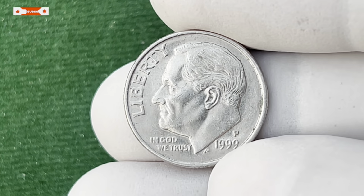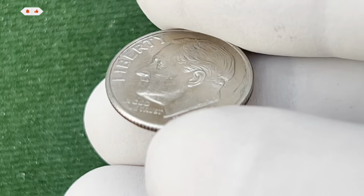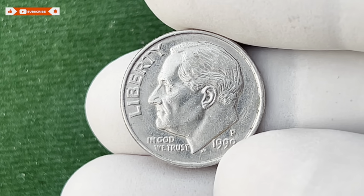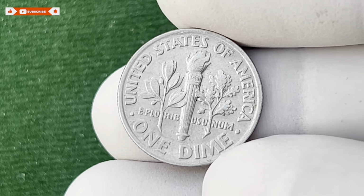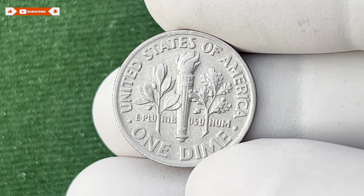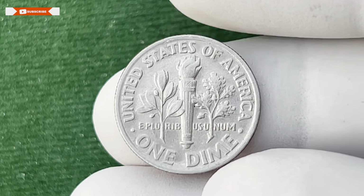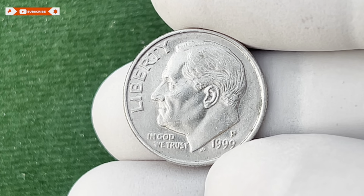The double die isn't the only type of error that can add serious value to a Roosevelt dime, though it is certainly one of the most dramatic. Another type of error collectors look for is the off-center strike. This happens when the planchet isn't properly aligned under the die before striking, causing part of the design to be missing or shifted off to one side. Minor off-center errors might sell for $25 to $75, but more significant off-center errors, where a large portion of the design is missing but key details like the date are still visible, can command prices in the $200 to $1,000 range, depending on how obvious the error is and how well the coin has been preserved.